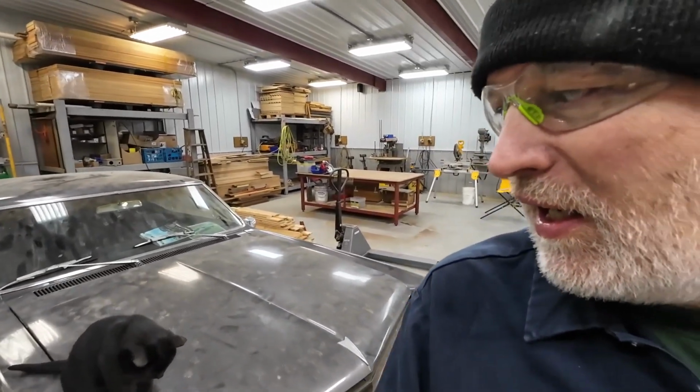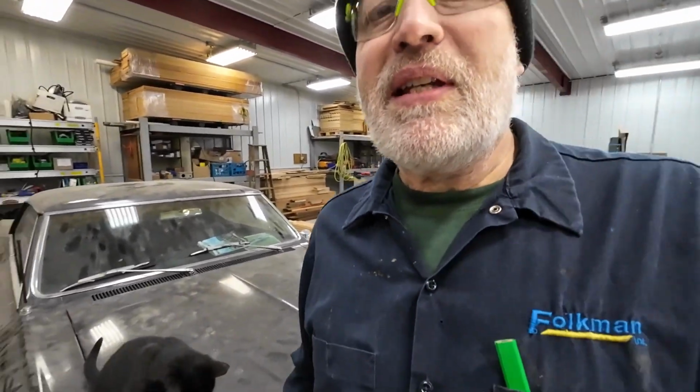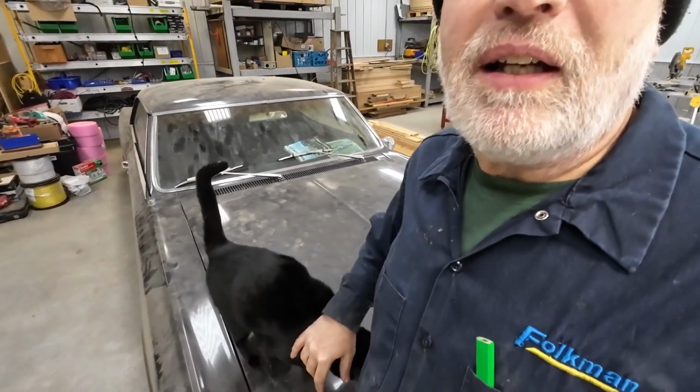Thank you for sticking around with this light upgrade. This is just some of the stuff I do in the shop in the winter time. Just caught up on some of this putsy stuff, and it looks like Taz wants to get in on the action here, the shop cat. Well, talk to you guys later on the next project.